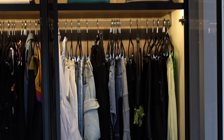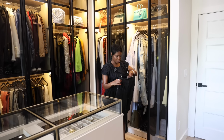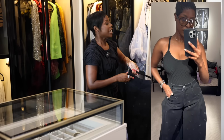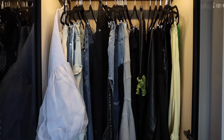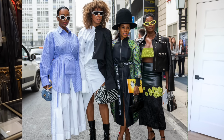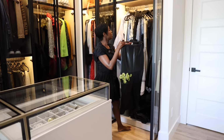And then all of my Attico jeans, these gorgeous, I'm pretty sure I've showed these, Chanel jeans. This is the extra jeans section, the jeans that are doing a lot and need a little bit of space. That's where these go. And then all of my maxi skirts. This is my favorite skirt of all time, this Prada skirt I bought in Milan. It was a little treat to myself.